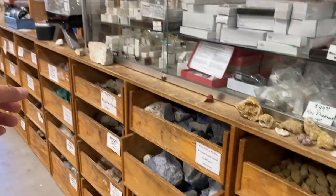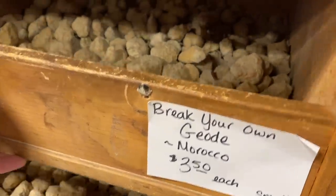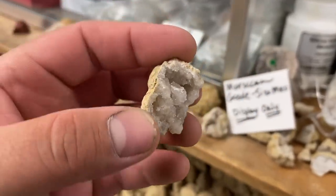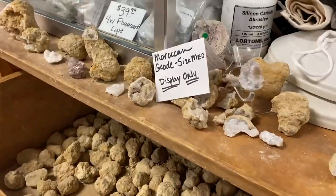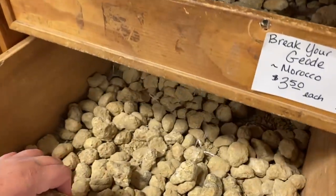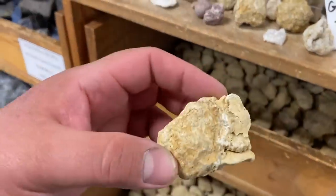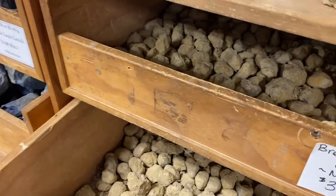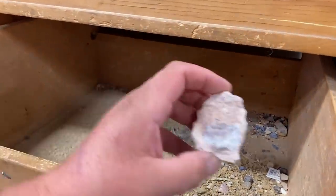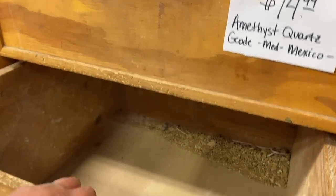So on these shelves here, different cutting and cabbing rough. Break your own geode. That's always fun. A lot of the Moroccan material is pretty much just quartz. Still fun for kids. I see about pound bags of these are going for about $10 at the larger shows. $6.50 for a medium one. Amethyst geodes. Looks like they're all out. This looks more like a thunder egg than a geode.